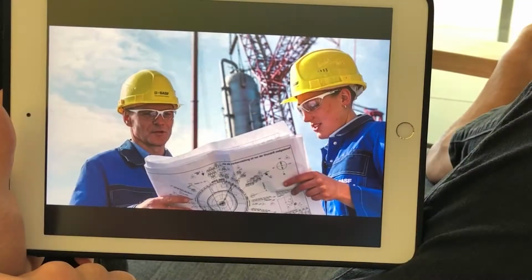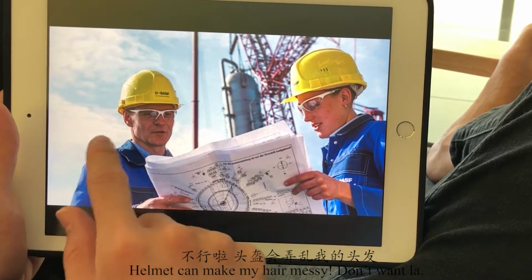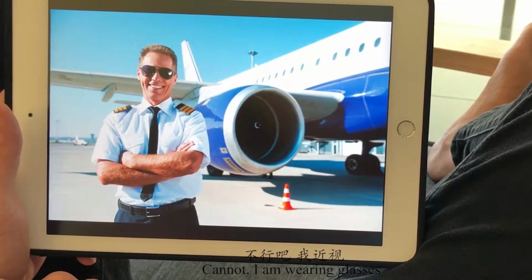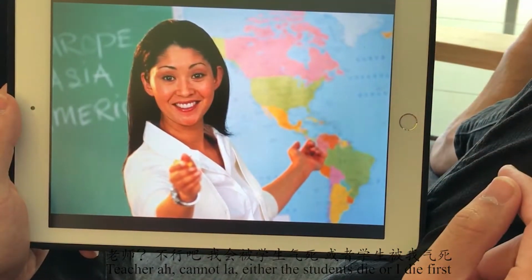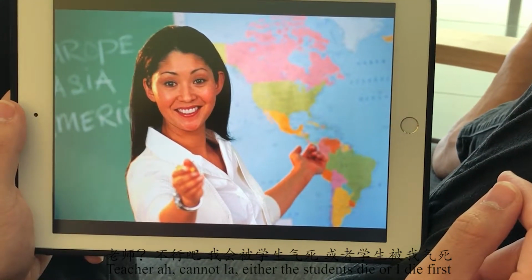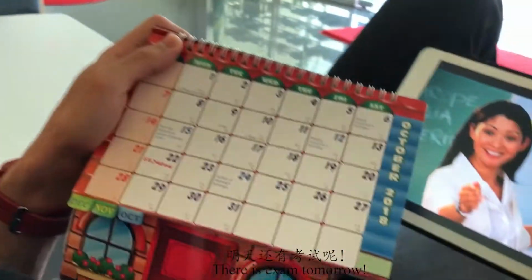Ah Ming, study engineer, can make big money. Eh, go to pilot, can fly here and there. Man, become teacher good. Many school holidays. Helmet can make my hair messy. Don't want. Cannot. I'm wearing glasses. Teacher, cannot. Either the student die or I die first. Oh no! Still got exam tomorrow.